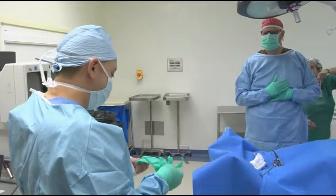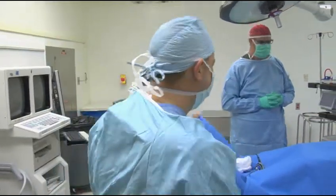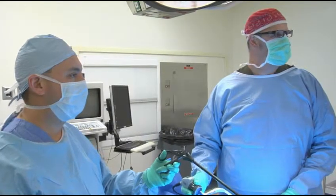Dr. Samuel Pangburn and Dr. Daniel Vargas are preparing for a laparoscopic gallbladder surgery. One of the most common surgeries we perform nowadays laparoscopically is laparoscopic cholecystectomy. It used to be performed open through a large incision under the ribs on the right. Nowadays, it can be performed through several small incisions.